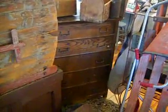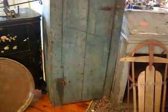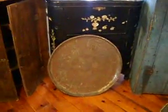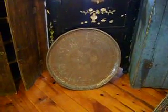And let's see, there's a chest of drawers there, also an antique. Look at this chimney cabinet here, all in green. It's about 6.5 feet high or more. Beautiful. It's in great shape too. There's a heavy brass wall piece there. That's got to be about 3 feet high too.